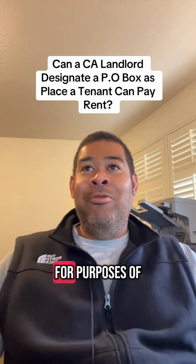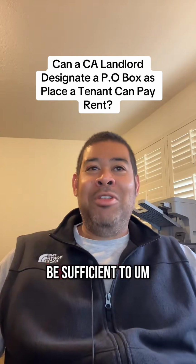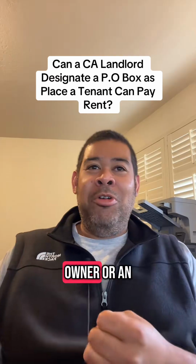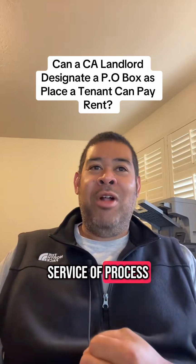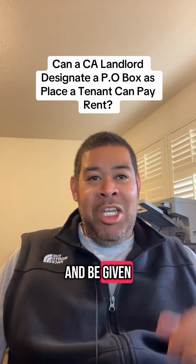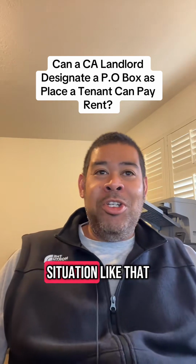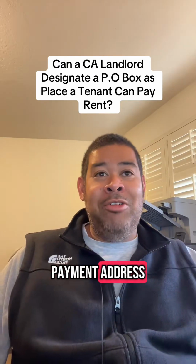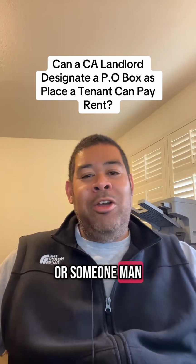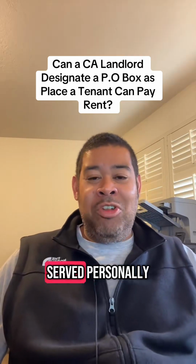Now, for purposes of Civil Code Section 1962, a P.O. box would not be sufficient to give to a tenant for purposes of disclosing where an owner or an authorized agent can be served service of process, because that address has to be a place where you actually can be found and be given legal documents in person. So my recommendation for a situation like that is, you can have a P.O. box for your payment address, but you're going to have to disclose some location where you can be personally served, or your property manager or someone authorized to manage the property on the landlord's behalf. They have to have a place where they can be served personally.